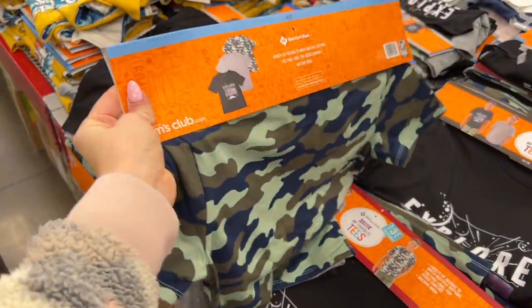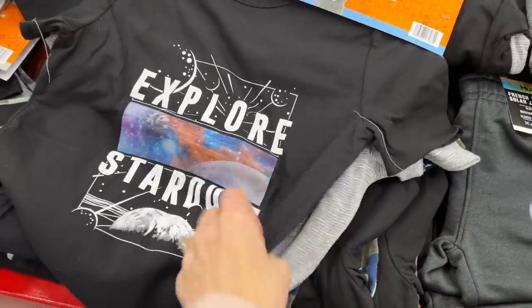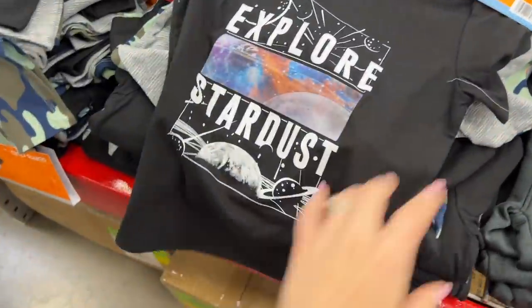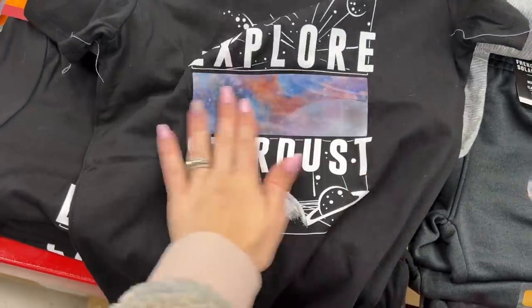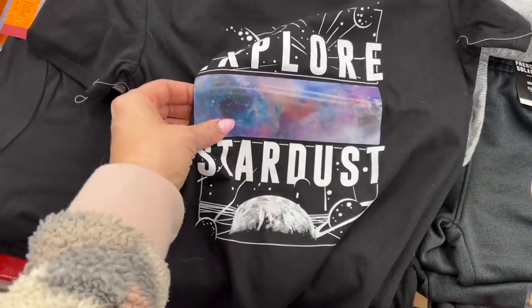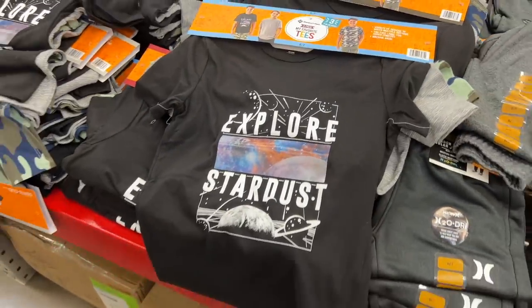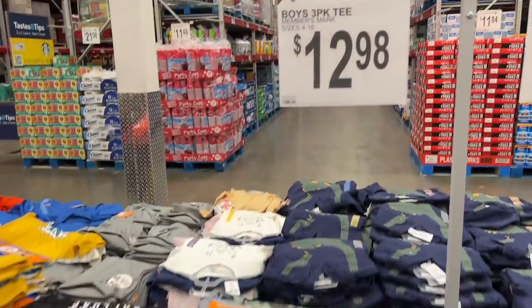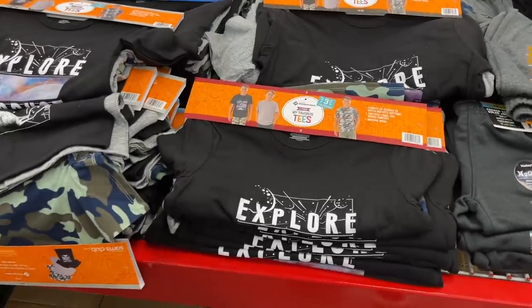This is a 3-pack. Excuse you. It has the camo, this really pretty gray stripe. It has a pocket. And then this one is really cool. Explore Stardust. This is like a holographic, I'm not sure what you call that, but that is super cute. I'm gonna get these for Austin. Mom. And they are $12.98 for a pack of 3 shirts. That is an amazing deal.